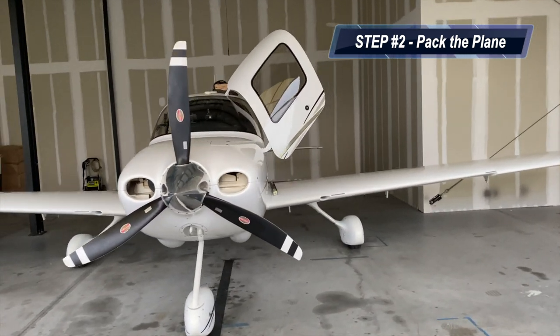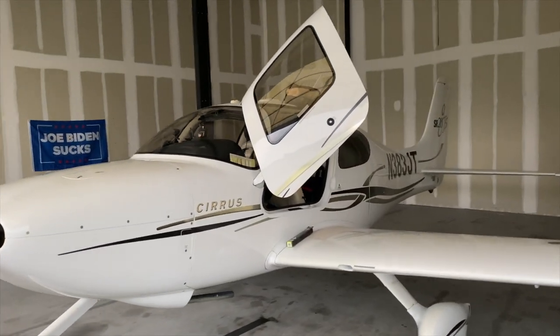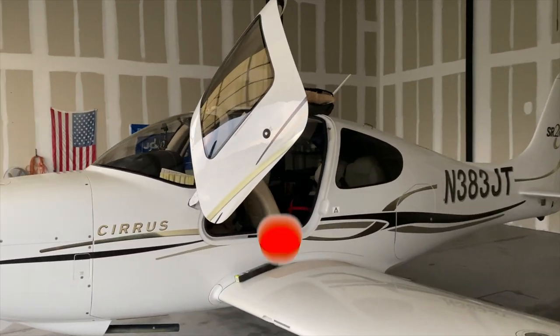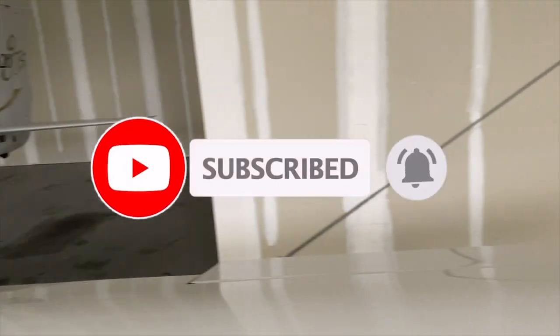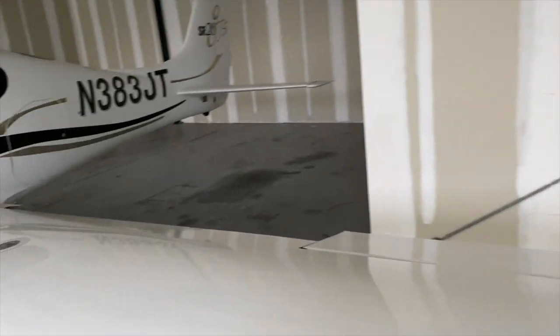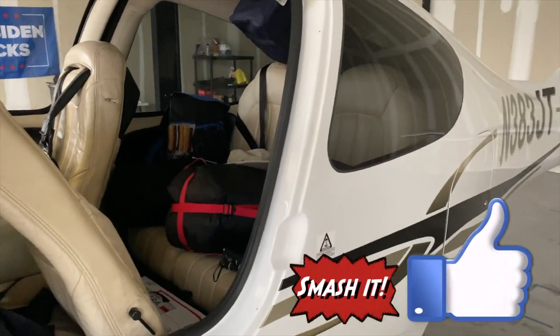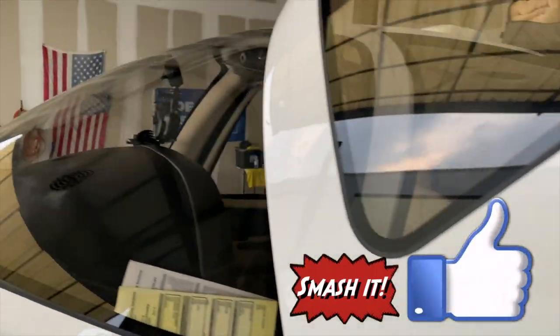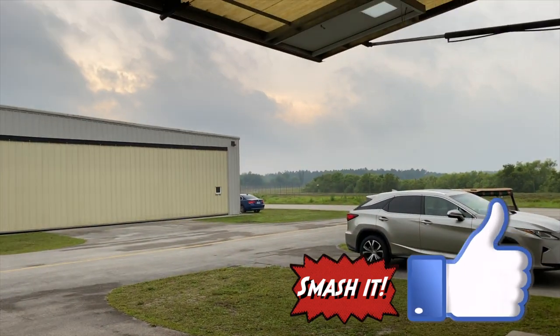Okay, Sun and Fun update. We think we're going to file IFR. We got the plane ready. We got the cameras on. We're all packed and ready to go. So now it's just a matter of getting out. Here's what we see so far.